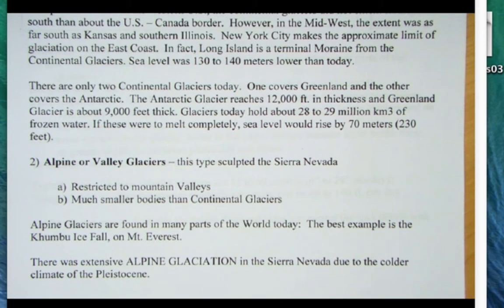One of the best examples is the Khumbu Icefall on Mount Everest. It's a big glacier that hikers who go up to summit Mount Everest have to walk on. When they're walking on the glacier, they're going over crevasses, and the crevasses can be several hundred feet deep, and they're crossing these things on metal ladders, wearing steel crampons on their boots. Very sketchy, but nonetheless, they do cross the Khumbu Icefall.